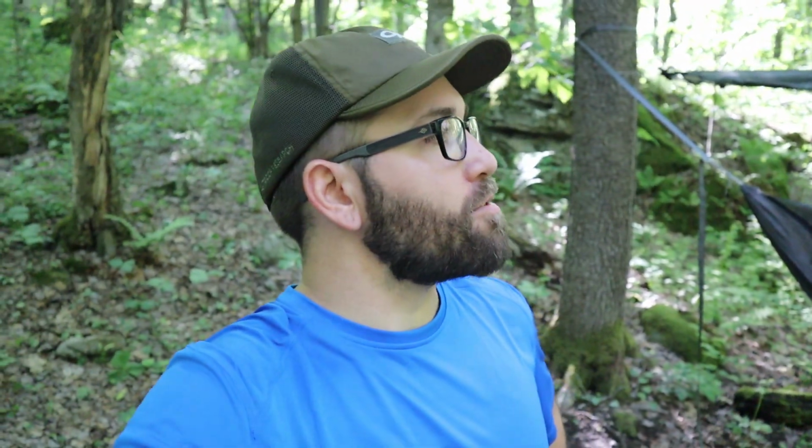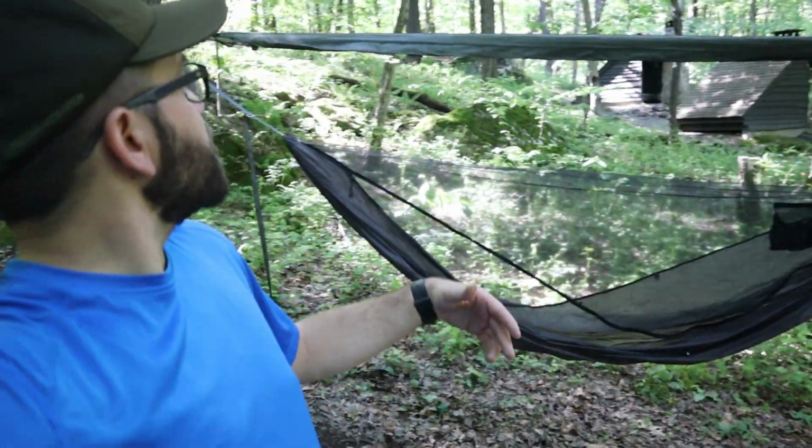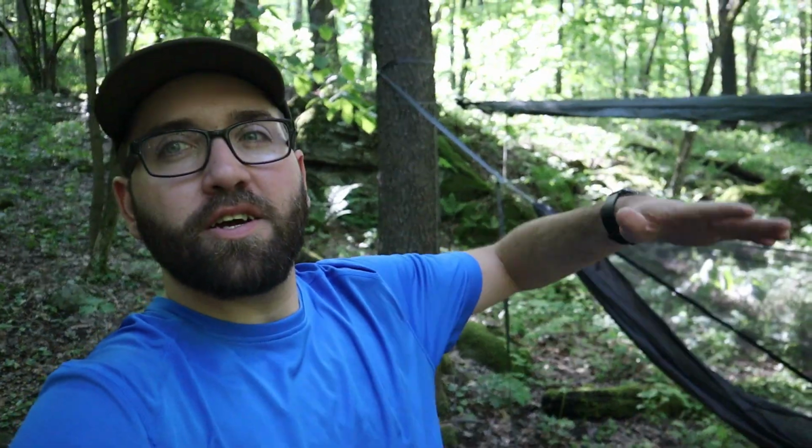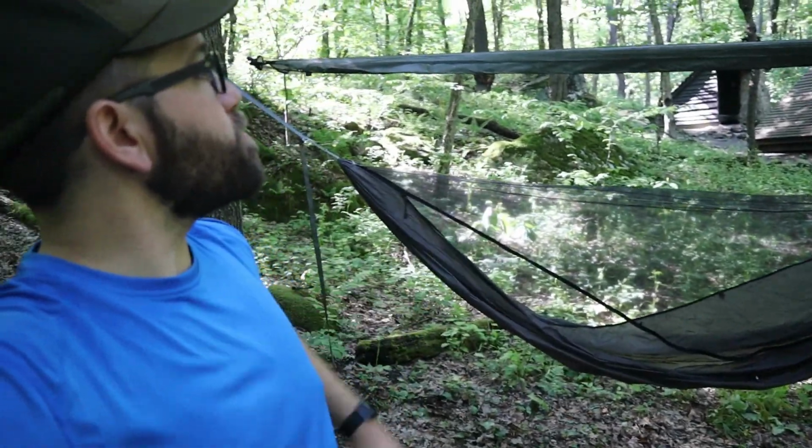I probably walked around this shelter area for at least a good half an hour. Just looking all around, trying to find any good spots to go. I wasn't finding that much good trees in places. Eventually I just settled on this back here. I'll show you then. The trees are kind of crooked, but I made it work. So I got the hammock up, got the tarp up.